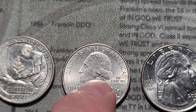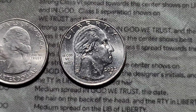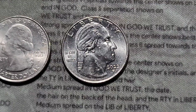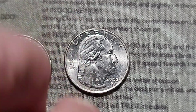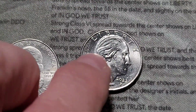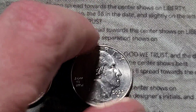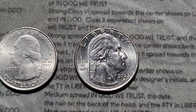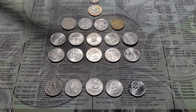You can see it right under his ear right here. And Wilma Mankiller clash die that I recently became aware of and started hunting for. You can see a little bit of it right here under the ear. So I will be looking for a better example of that. But that does it. That's our hunt.